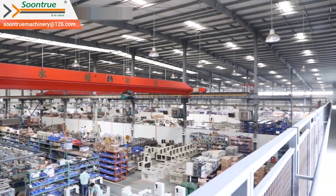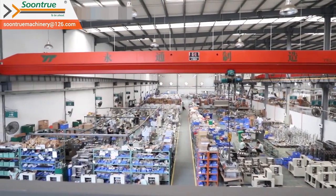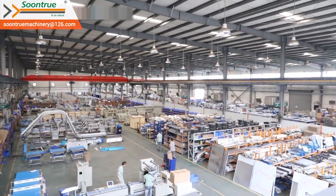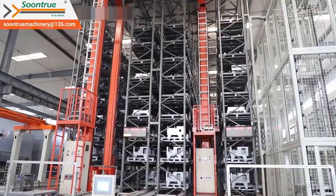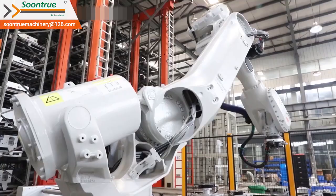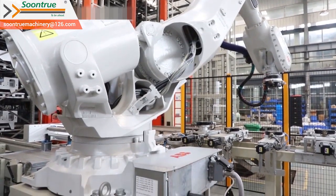Started with a humble beginning in a small workshop in 2004, when its name was Xinxing. Now it has grown into a company with 435 staff and 41,335 square meters, along with well-improved factory management. Foshan Soontrue has been certified as ISO 9001, and Soontrue machines are CE certified.